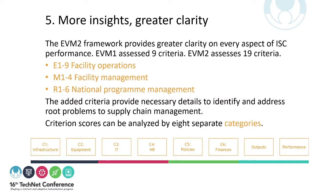E1 to 9 is concerned primarily with looking at facility operations. What does the facility, at the facility level, what does it do? M1 to M4, on the other hand, while still looking at the facility, looks at the facility management as opposed to its operations. So clearly an understanding of the management functions of the facility as opposed to its operations can be analyzed. The third set of criteria is R1 to R6, which is concerned exclusively with looking at the performance of the national program. In EVM1, the analyses of the national program performance can be made, of course, but through the lens of the facility operations and management. In EVM2, it's separated, so there's greater granularity of analyses possible.